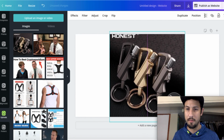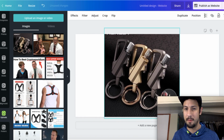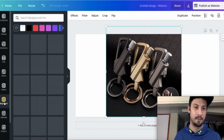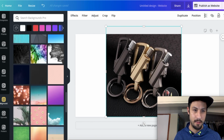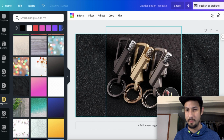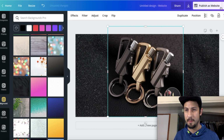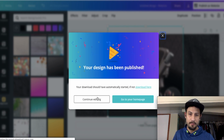What I'm thinking we might do, so we got our picture, just because this is going to be faster too. I can't find the middle anymore. Not a big deal, let's just put it there. Then let's go to backgrounds on the sidebar, and we're going to pick a background. I kind of just want a black one. Let's do this one. See, that looks pretty good. So let's just do that, and that'll be good. Okay, so let's download that. No PNG, we don't need that PNG'd. Okay, so we got that.